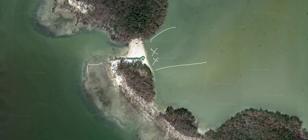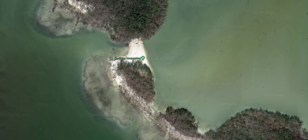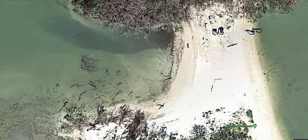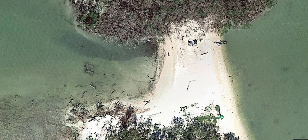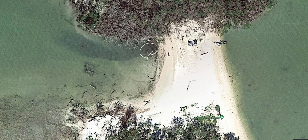Water here, you can see all this over here, and if you look in the water, again, it's amazing what you can see with satellite. You can see more debris there. Also, look how good you can see that. But up at that far end on the north, it looks a little deeper and has less debris. So a boat or two right up there would be fine.